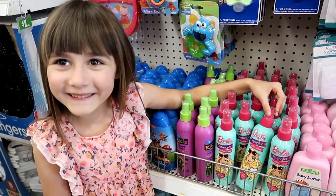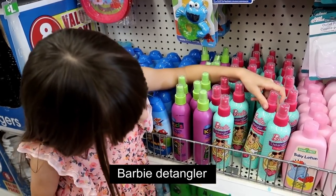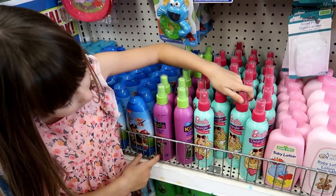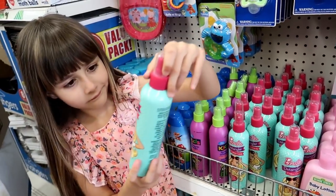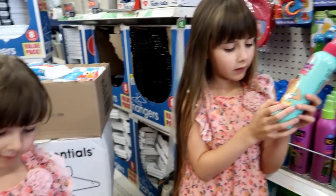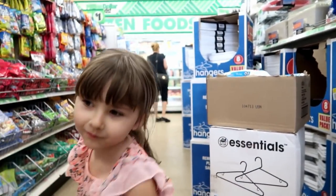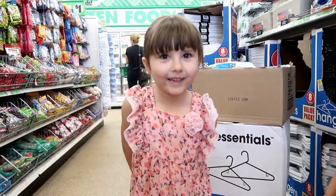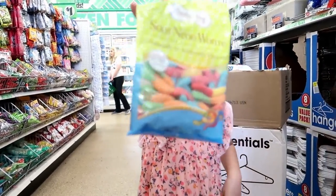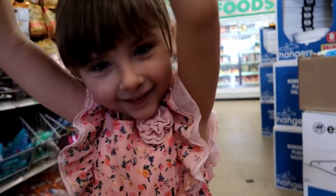Molly Rose, what you got there? This Barbie detangler cotton candy flavoured cotton candy, but I don't know why. It's not going to be flavoured, I wouldn't want to eat it, but it might be scented, yeah? Yeah. And Boo Boo? Says smooth and tangle-free hair. Ah, what you got there, Boo? Show us. Sour neon worms, oh dear. That sounds a bit intense.